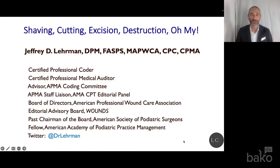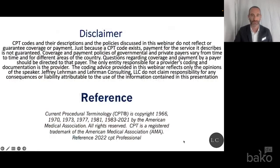This first session will focus on the importance of biopsies, the biopsies that we most commonly perform, and the CPT coding considerations that accompany the performance of biopsies. In this first talk, we are going to share CPT codes. And anytime CPT codes are shared, we must provide the reference that CPT is a registered trademark of the American Medical Association with all rights reserved by the American Medical Association.